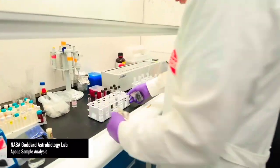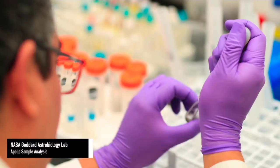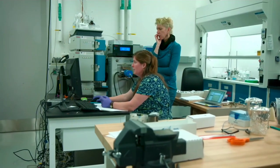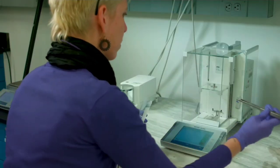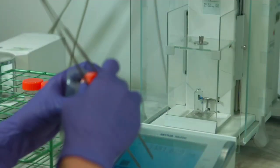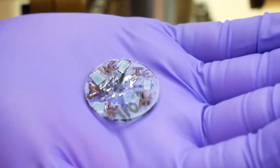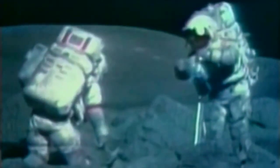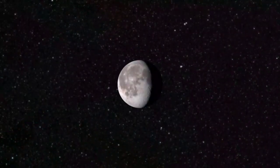Then imagine taking that rock back to a lab, where you can use these really high resolution lab techniques that we have to peer inside the rock, get a look at what you can't see with the naked eye, and start to understand just how old that rock is, how long it's been sitting there on the surface. So it's really exciting to think that some small little sample can tell us a lot about different processes that are not just going on from the local region where this sample was picked up, but actually from the whole of the moon as well.